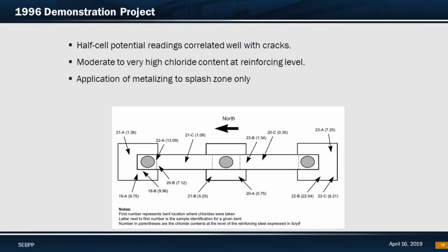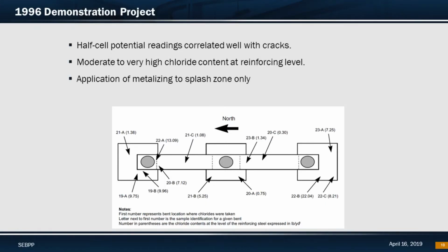And I say surprisingly because here in this next slide, you'll see that chloride samples were taken that measured upwards of 20 pounds per cubic yard. The commonly accepted threshold for corrosion for unreinforced steel is about 1 to 1.5 pounds per cubic yard. So we're talking about significant chloride contamination already. Granted, this may have been at a crack, which maybe skewed the numbers a little bit, but there was a lot of chloride. And it makes sense. This is in a saltwater environment. Half-cell potential readings were also taken, and they correlated well with the cracks.